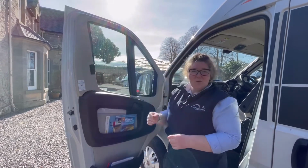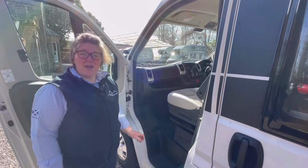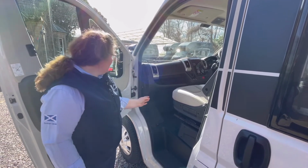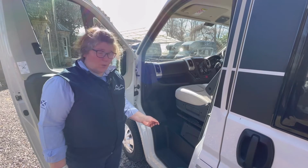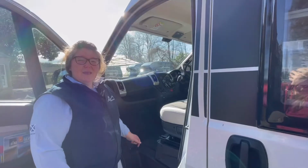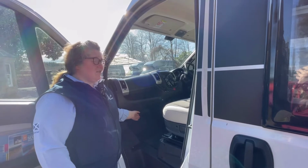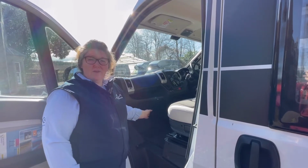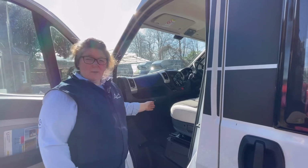and that's them closed. Prior to your hire, all the under bonnet checks are done, all your levels and fluids are all topped up, but should you need to get in under the bonnet, it's this lever here, you just pull that. In the glove box we have a basic first aid kit, small torch, a pen and a microfibre cloth should you have any condensation in the morning.